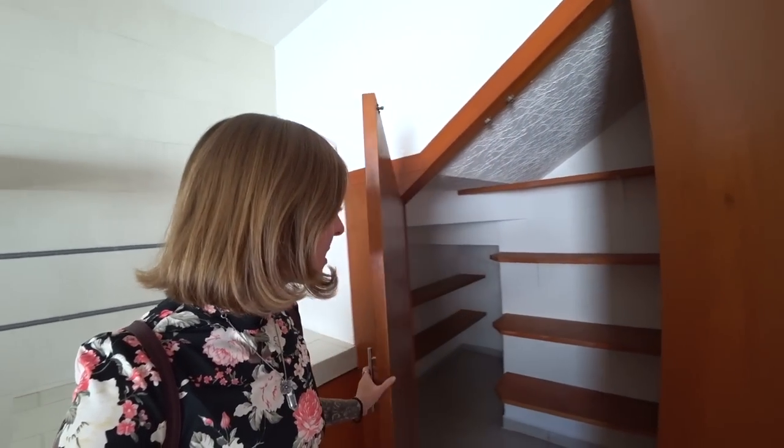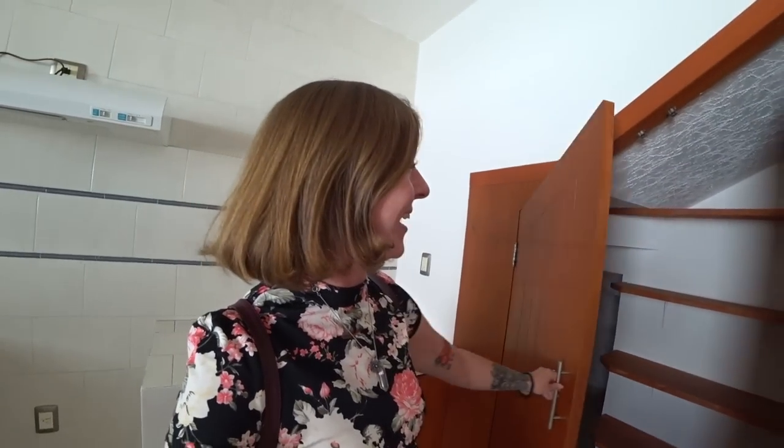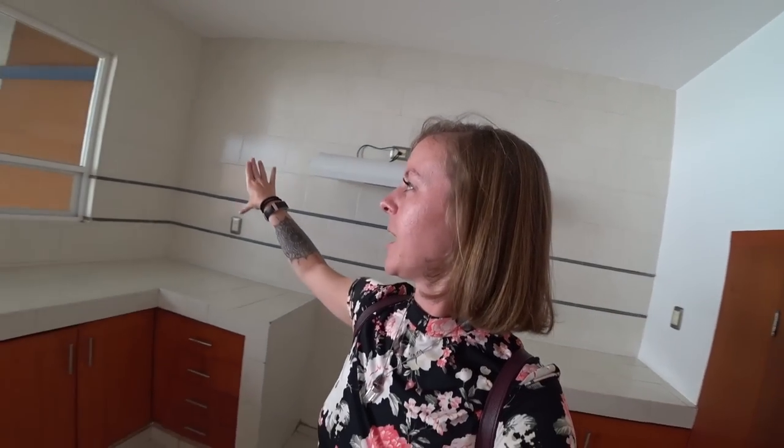I was shocked to see that inside this pantry, do you see how deep this goes? This could be a bedroom for a guest that you really don't like. Just shove them in there. Just kidding. I think if I were to buy this house, I would definitely put some more cabinetry above here because there's plenty of space for that.